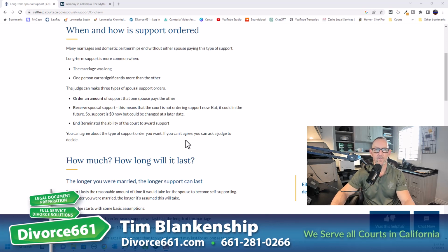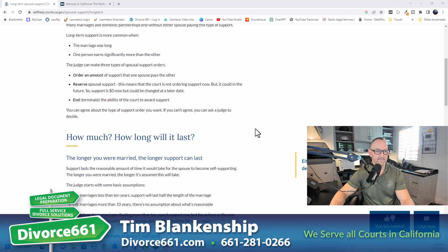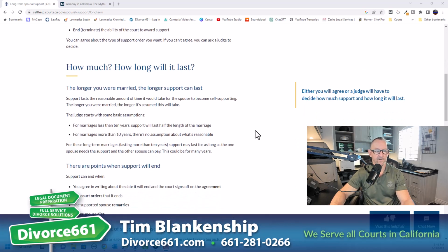Again, I'm giving this to you as a framework so you guys can understand here's how it might be applied if you went to court, so you can make these decisions outside of court and find a reasonable amount of support and time frame for support. So how much, how long will it last? What this is talking about is long-term versus short-term. It says the longer you were married, the longer support can last. And again, this is if you're going to court. But again, for the framework for you guys to make the decision, just keep this in mind.